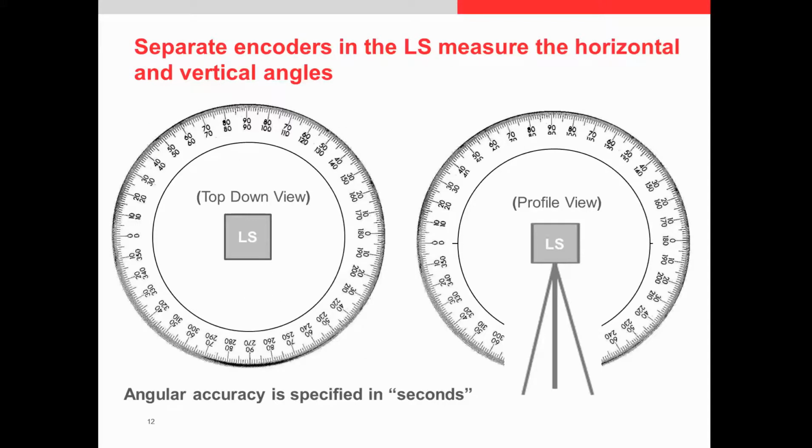So, the encoders on these instruments, you kind of break that down. They're using angular accuracy.